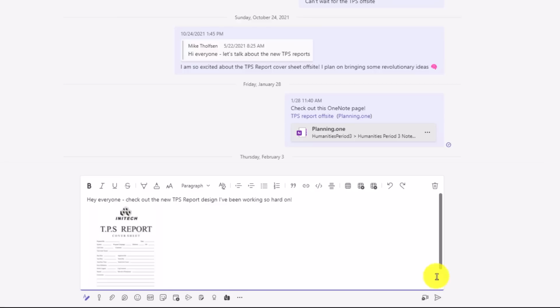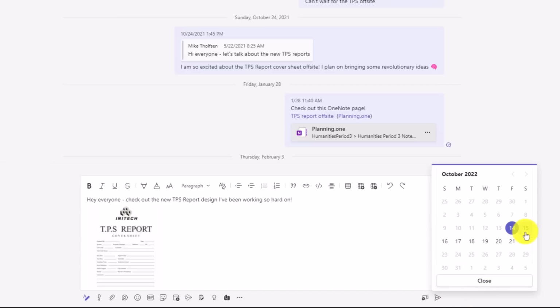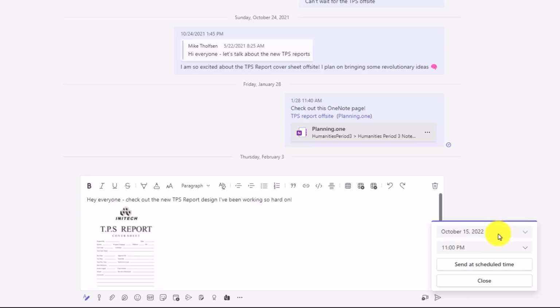So I'm going to go to the lower right, and on the send arrow button, you're going to right click, and there's a new option to send at scheduled time. So we will choose the date. I'll have it look like I'm on Saturday at 11 p.m. and I'll set the time. There we go. And now I'll click send at scheduled time.